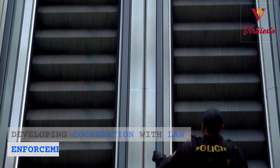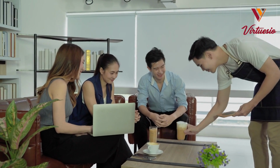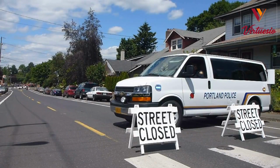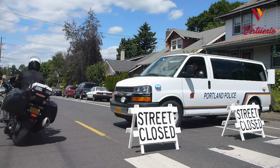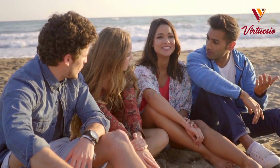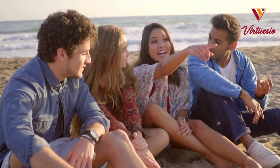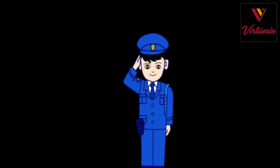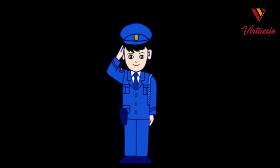Developing cooperation with law enforcement. You are familiar with your neighbors, the mail carrier, and the neighborhood barista who expertly brews your coffee. Why not learn more about the police force in your community? Participate in neighborhood gatherings or just drop by to say hi. After all, they're the good guys and are there to support your safety. And never forget that an informed citizen makes the best friend of a police officer, not a donut.